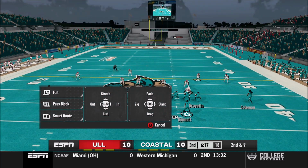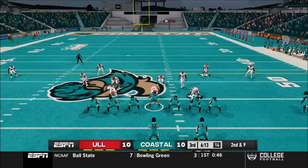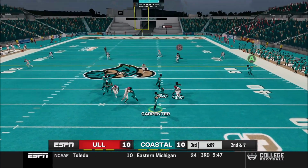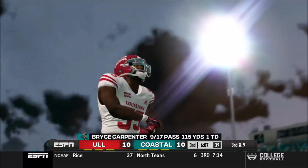Let's go. Green 19. Check, check. 200 check. 200 check. Quick throw incomplete. One of his receivers.